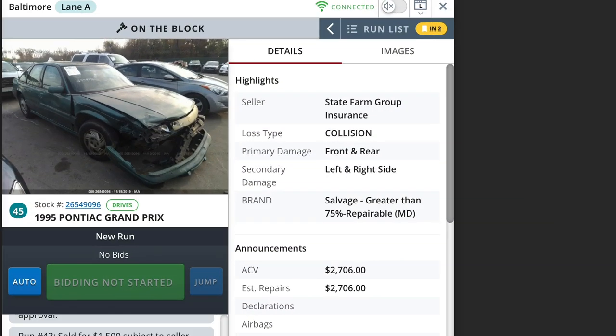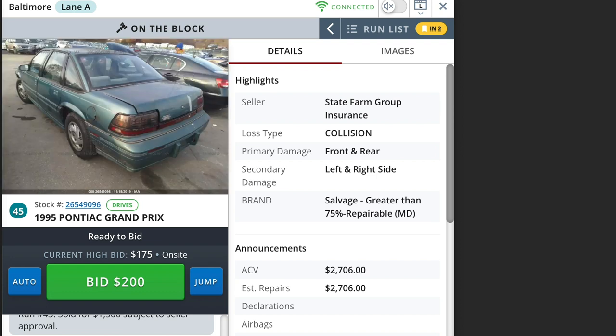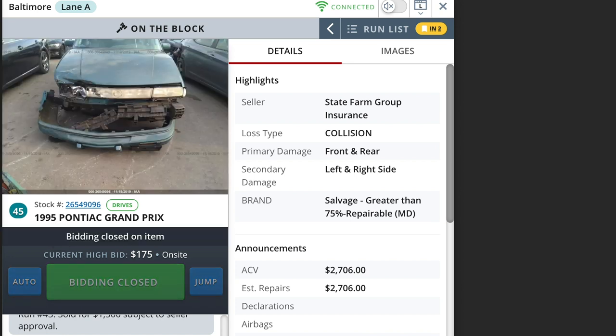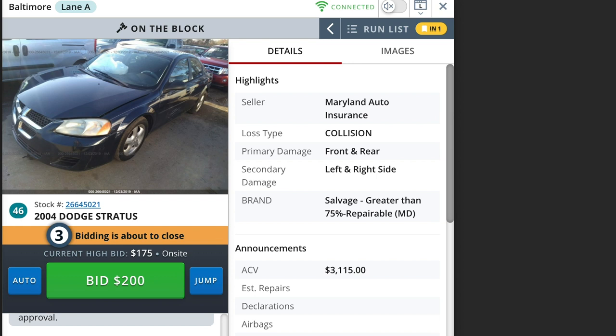All right, guys, 45th. We're about two cars away. So this is how it works right here. This 95 Pontiac being sold. Look at that, $200. Yeah, $200. But anyways, make sure you get this auction, the live bidding, open ahead of time. Always give yourself plenty of time because some cars just go super quick. All right, we're up next, guys. It's going to be exciting.